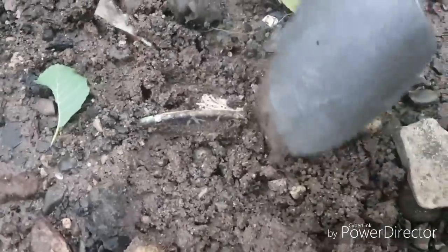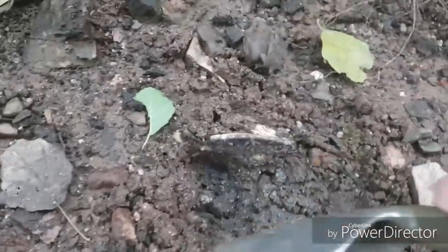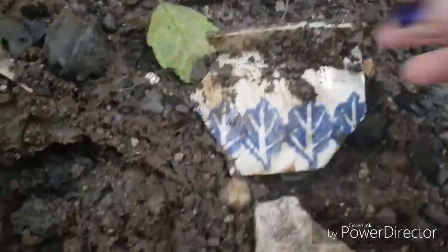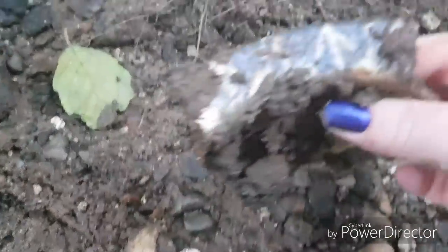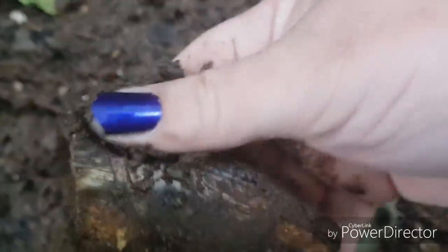Oh, intrigue. What are you? Wow, lovely. That's nice. Nice pattern, and around the rim as well. That's going to look great cleaned up, isn't it? Oh, and there's another piece of plate there as well, look. So good. That's always nice, isn't it?